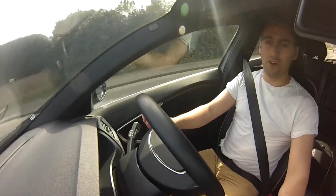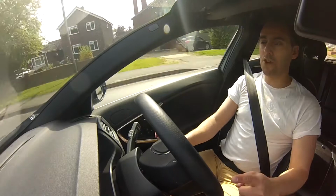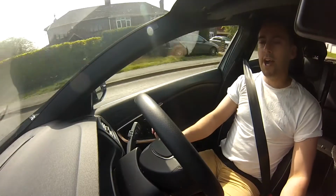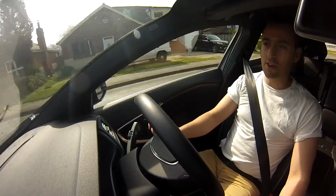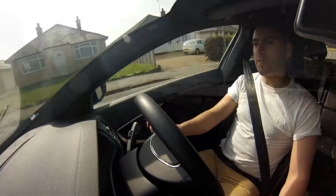I would say go drive all three of them yourself. See which one you think is the best. I've driven all three of them, and I just think they're great. I think all three cars are brilliant, and I don't think you'd be far wrong if you go for any of the three, to be fair.